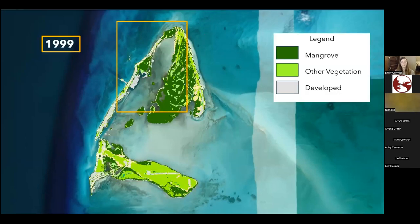So this is in 1999, and you can see that there's a lot of mangrove in that one triangle I was talking about, and there's some development, but a lot of that gray area as well is a bit of sand. So it's not necessarily all just developed landmass.